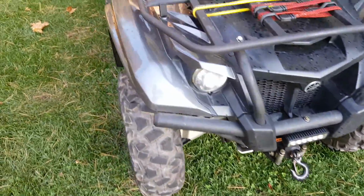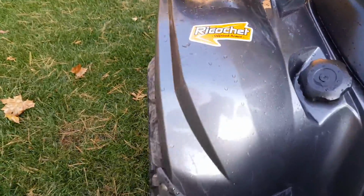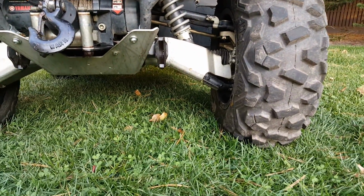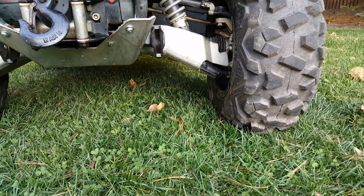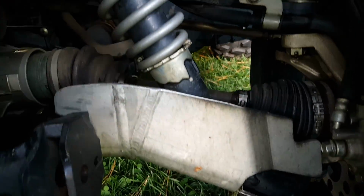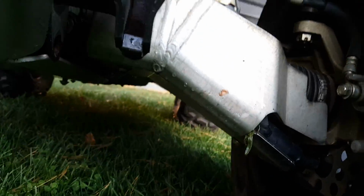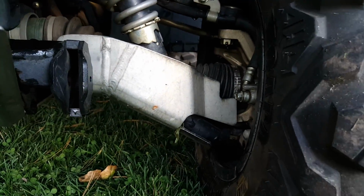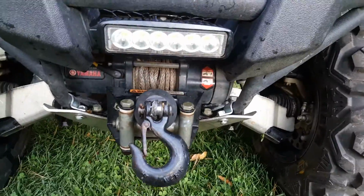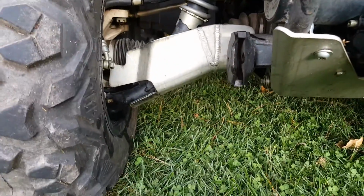Also up front, I've got Ricochet off-road armor, skid plates. I've got the Ricochet front A-arm guards, which provide great protection. They're really, really good, and they're strong. I installed this all myself. That's pretty self-explanatory. The other side.